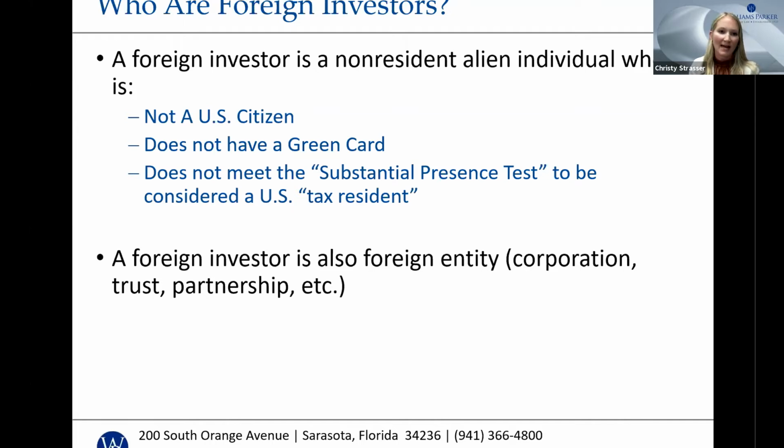But definitely want to ask, if it's not apparent that someone is a US citizen, you want to make sure you're figuring out, well, okay, you're a non-resident or you're foreign, you've come from overseas. How long have you been here? You want to make sure you kind of have those answers early on.